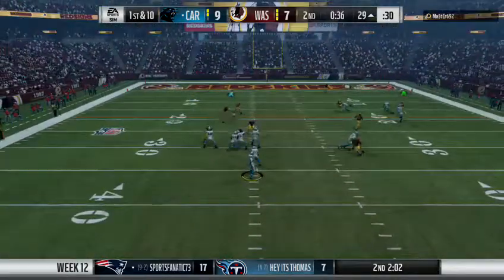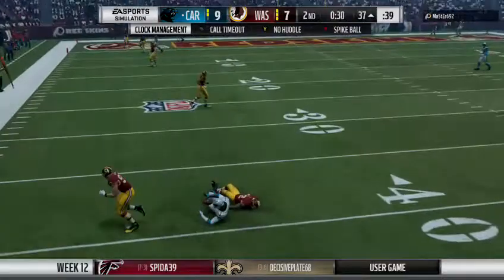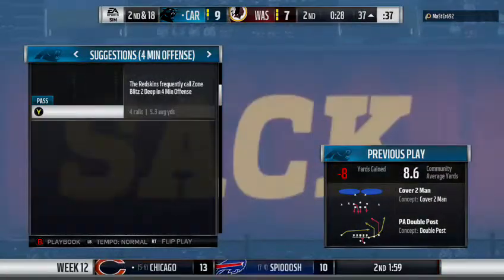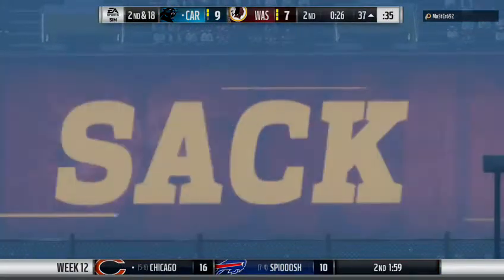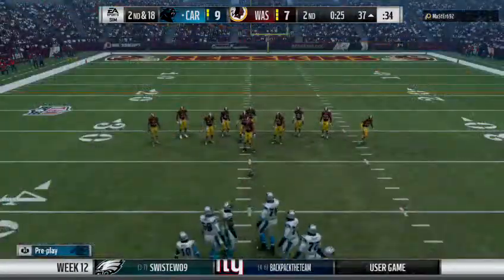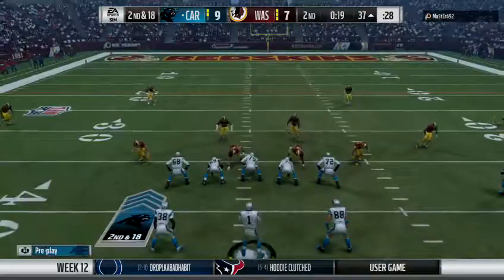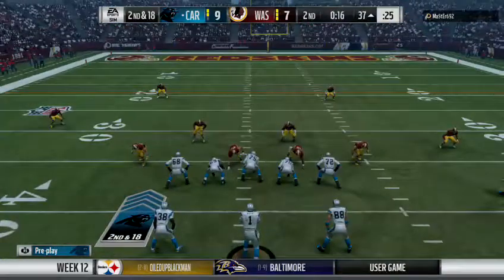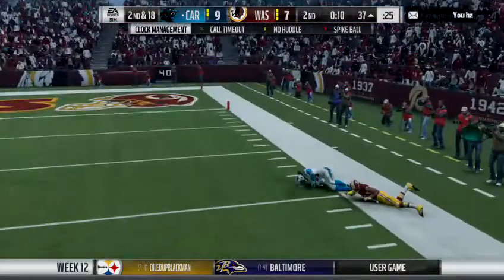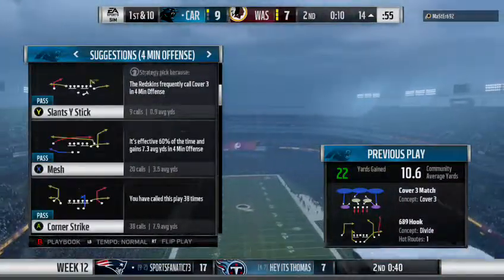They fake the give. Newton. Now he'll escape to his left. And no escaping this time as he'll go down. They got him for a sack. Ryan Kerrigan in there to get him for sack number 9 now on the year. To throw on 2nd down is Newton. Completes it to Benjamin. Now a timeout signaled for, and they'll get it with 10 seconds to go before halftime.